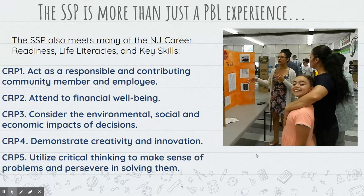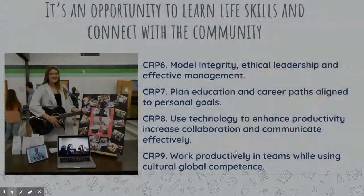Since we already brought up the New Jersey Career Readiness, Life Literacies, and Key Skills standards, our particular PBL, the Social Solutions Project, is more than just a PBL experience. It addresses almost every single one of these standards.